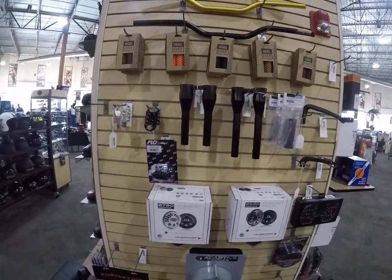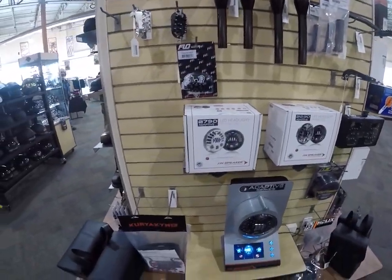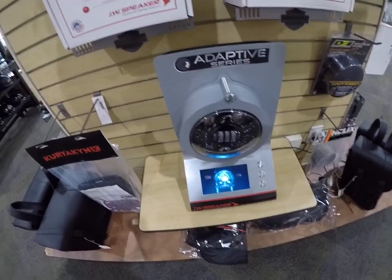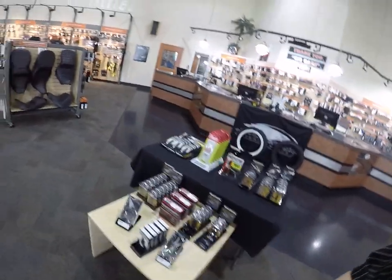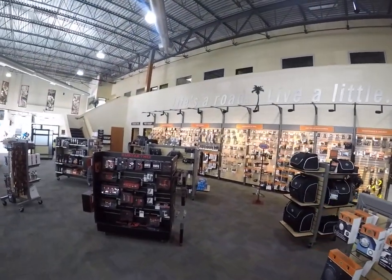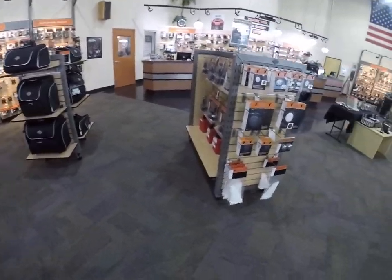We're excited to see you got Flow Moto pegs, flow bars, hard case stuff. New JW speaker light, it's the best on the market. It's adaptive, so it'll actually change. Got these mini floorboards. I love these things. They're super cool. Got some cool stuff on sale here. Life's a road. Live a little. Kiriakin rack, luggage, everything you need.